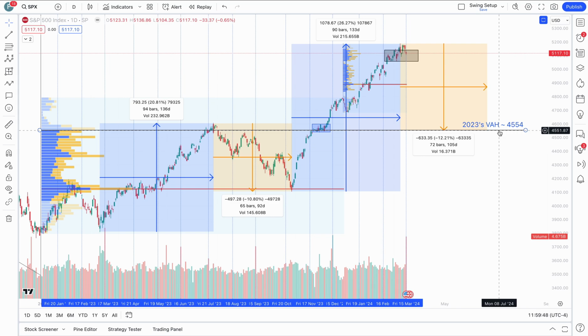That is the termination point, or termination level, for my short thesis. So long as we don't see that weekly close above 51.37 in SPX, risk is to the downside at current levels.